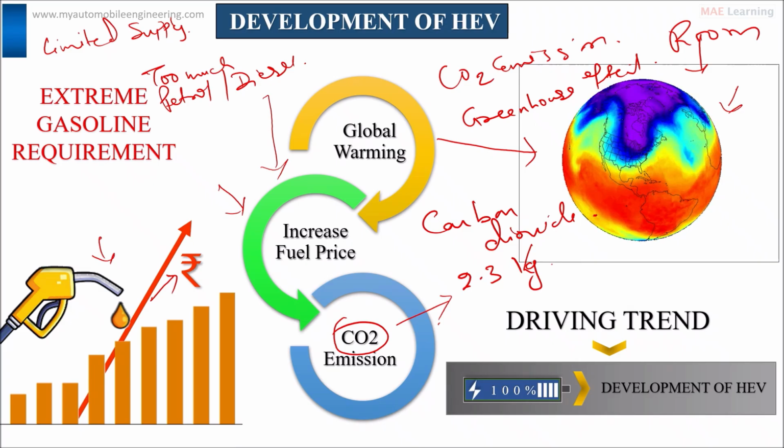Now the solution is what? Here a small solution is the development of HEV, meaning hybrid electric vehicle. So how do hybrid vehicles solve this problem? They reduce the fuel requirement, meaning a hybrid car uses both petrol and electricity. In city driving they mostly use the electric motor. This means less petrol consumption, and some hybrid cars give 25 to 30 kilometers per liter instead of 15 to 20. It will save money on fuel, meaning less petrol used, less money spent. Electricity is cheaper than petrol and maintenance cost is also lower. So there is long-term saving for car owners.